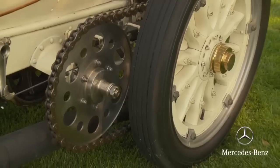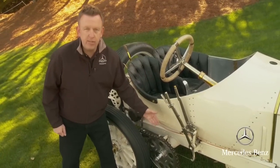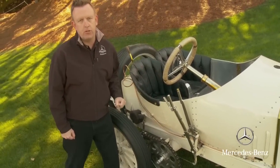Chain drive. Dual chain drive on this side and the other side of the vehicle. The shift mechanism outside of the vehicle. Can you imagine this chain moving at 90 miles an hour and your arm is right here shifting and braking the car? You needed a lot of courage to drive this car.